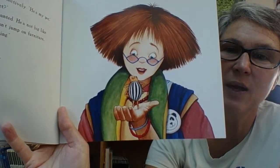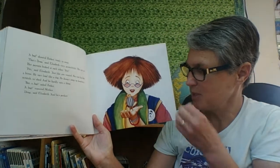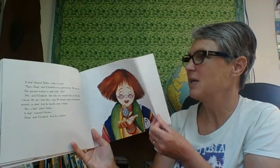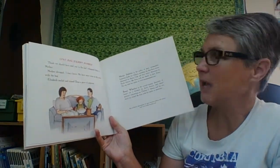Wow, he really is quite getting to be a big bug. So she picked an invertebrate. One big happy family.